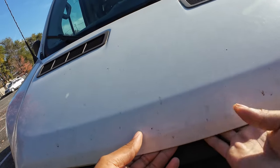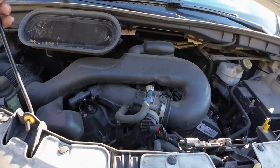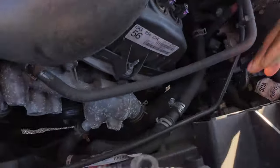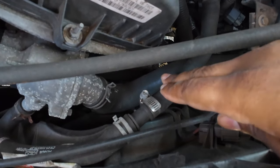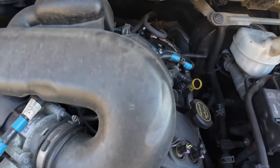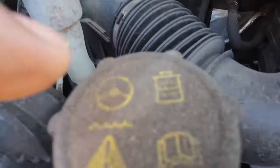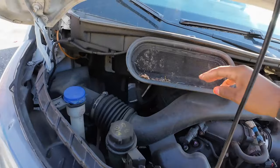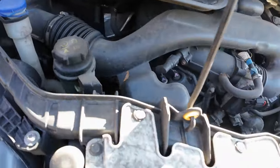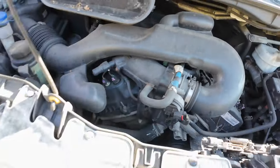So the only problem I have with this engine-wise was, let me see. The only problem engine-wise I had with this was, I believe, this cooling hose, this one right here. It had a leak, and I just went to the mechanic to replace it. Cost me like $60, and that is it. I had no work done on the spark plugs. Coolant's good. Brake fluid is good. Actually, no, that's my brake fluid, I think. I'm not even sure. Transmission, perfectly fine. And mind you, this van has 228,000 miles on it. And everything in here is perfectly fine, working condition.